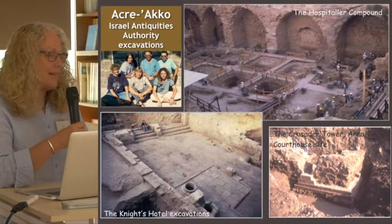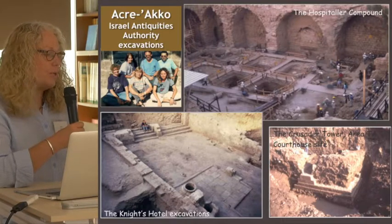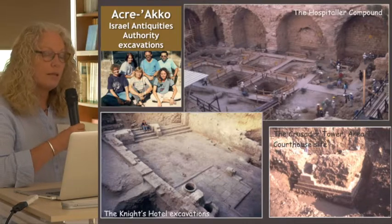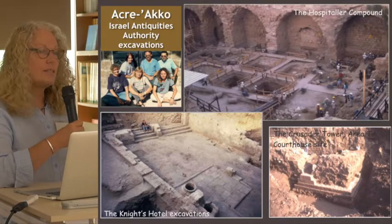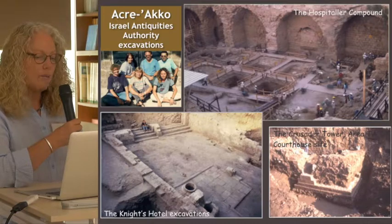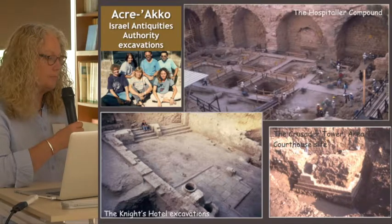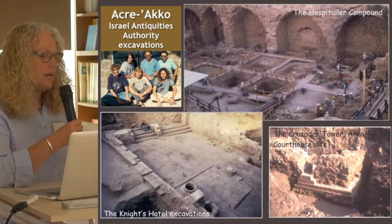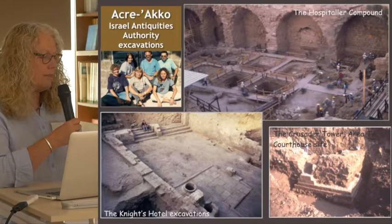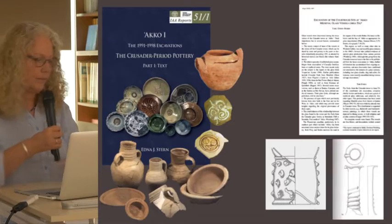Now, we are fortunate that some of them are important or key sites, like the case of Acre, which was the capital of the Second Latin Kingdom of Jerusalem and an important port that served as an international maritime trade hub. In the early 1990s, large-scale excavations were carried out in the Hospitaller compound and the Knights Hotel, and also an excavation in one of the Crusader Towers. In these excavations, a large variety of imported ceramic and glass vessels were also revealed.